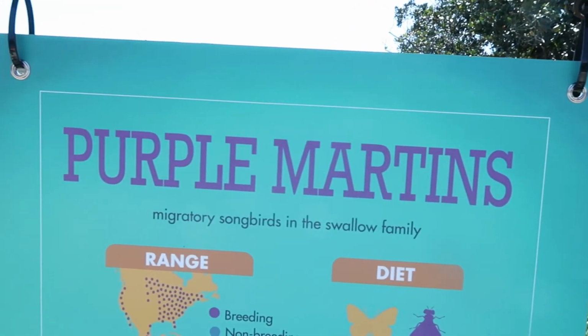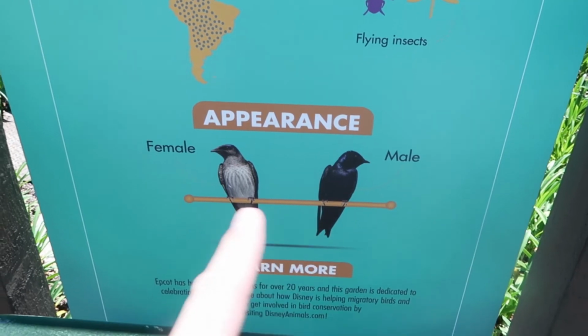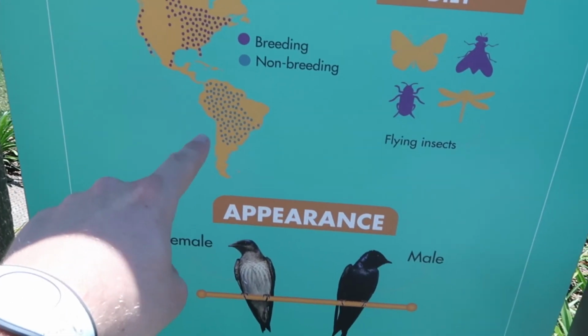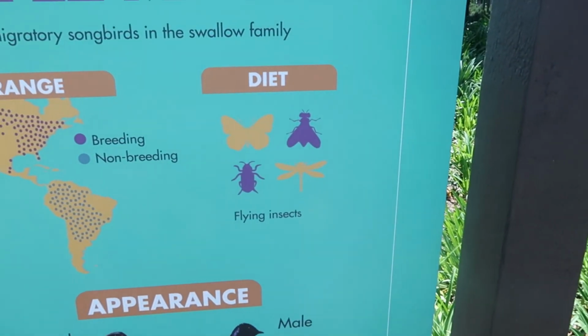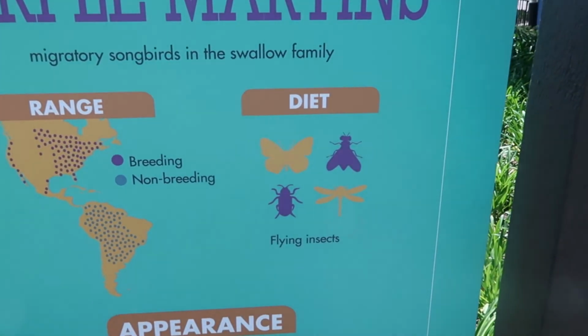Well, here's a little bit more info about those purple martins that we just saw. So that's what the male and female look like, and this is their range for breeding. They're up there. For non-breeding, they're in South America. Very interesting. They eat a whole bunch of bugs, so they keep Epcot safe from bugs. Except they eat butterflies. I don't know how I feel about that.